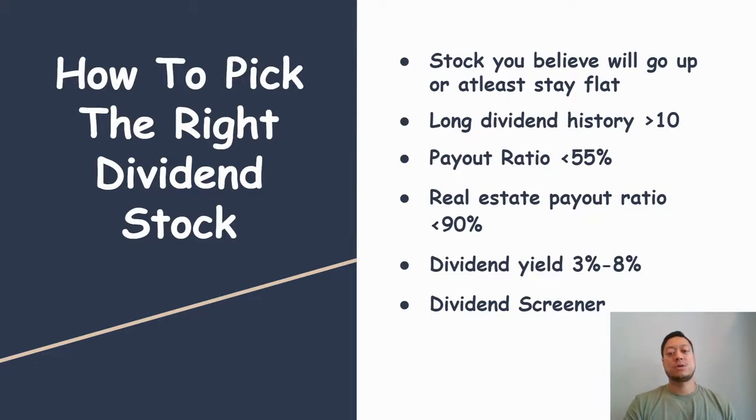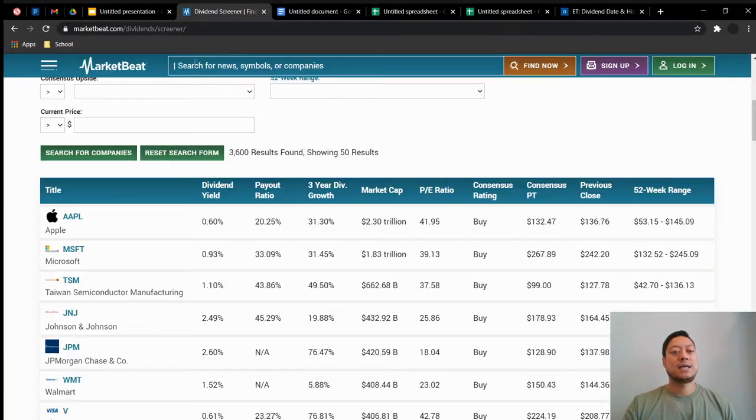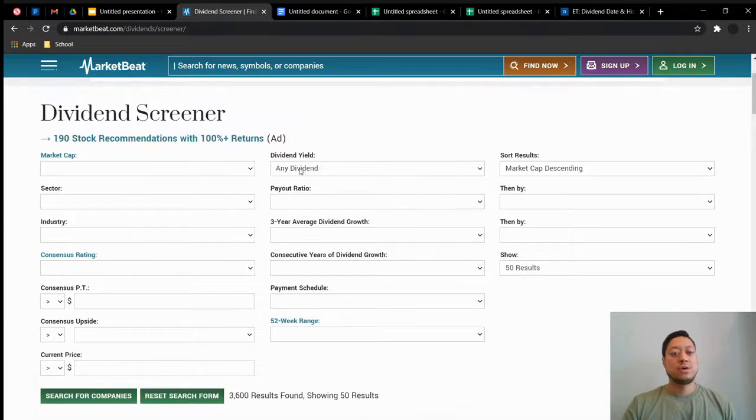The next thing you guys want to do, I will show you an example. Best thing to do if you don't know too much about dividend stocks, you can put your criteria in using a dividend screener. I actually like to use MarketBeat. It's pretty simple. If you want to do a dividend yield, like I said, guys, over 3%, payout ratio, if you want to do less than 55%, you can do that.